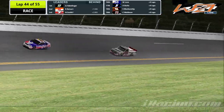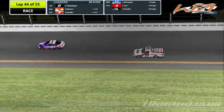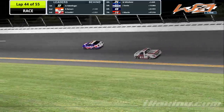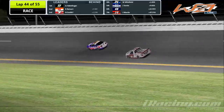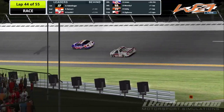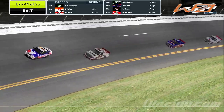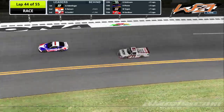Well, I got to change my pick because I think my pick might very well be out of it, unfortunately. So I'm going to go with Wesley Whitfield. Like I said, I watch him on Saturday nights. I watch him on Thursday nights. He's a great driver. He knows what to do in these trucks. Let's see if he can make it happen here at Daytona. He's going to have to get some friends, though. Hasn't really had a lot of help here.